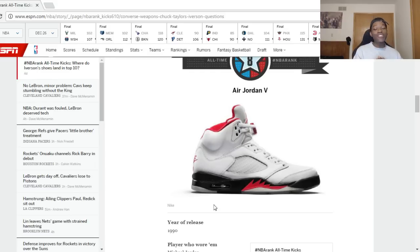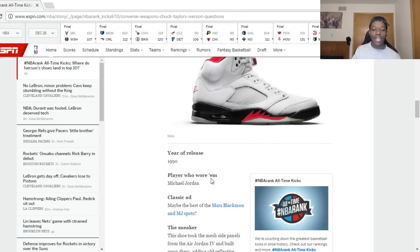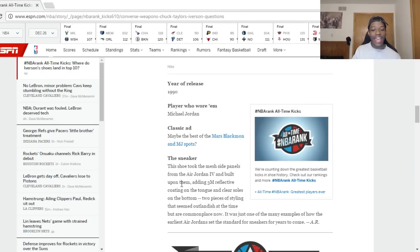Now, I would take some 4s over some 5s, but that's just me. I'm sure people are going to argue in the comment section regardless, but I'll take a pair of 4s over 5s any day. But I still like them. Of course, a classic ad. The shoe took the mesh side panel from the Jordan 4s and built upon them.